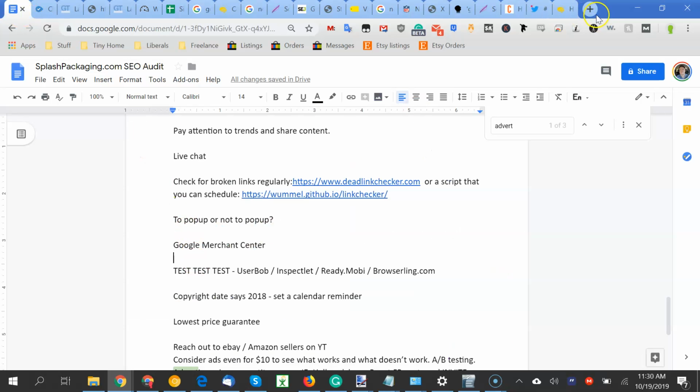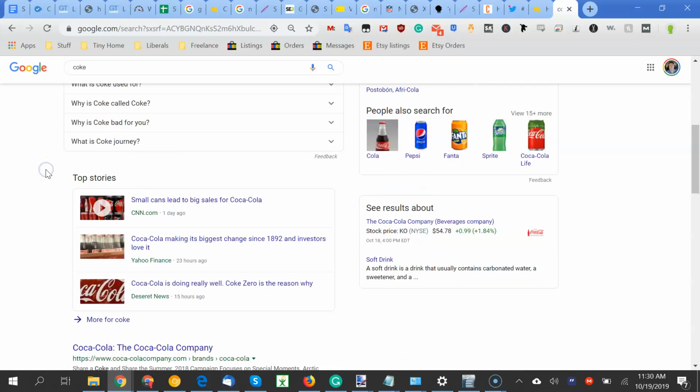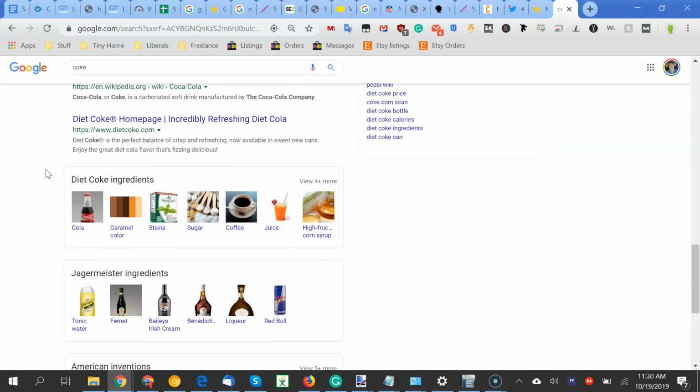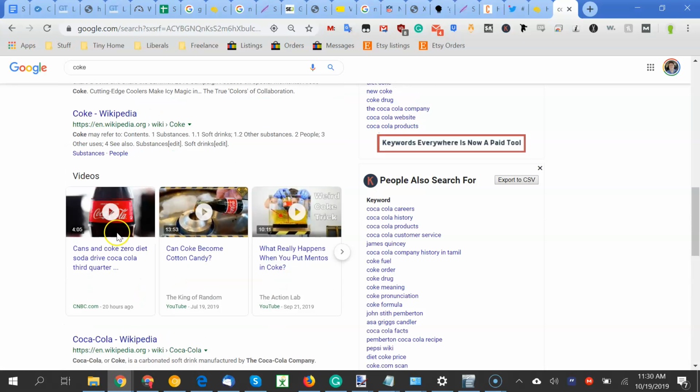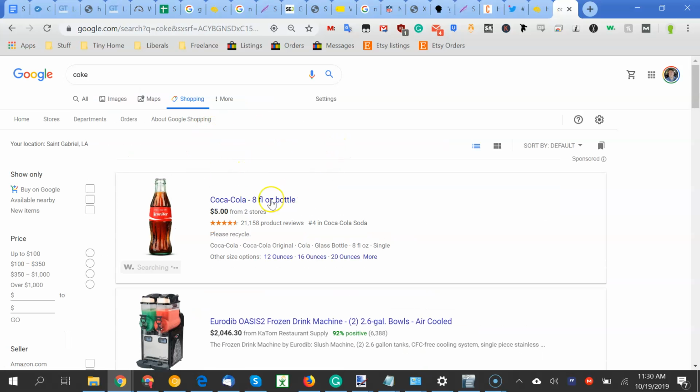Google Merchant Center, most people don't even know about Google Merchant Center, and it's crazy. A lot of times when you search for something, the products will show up here up top where you can buy them, like up here. You want that to happen. Or if they click on shopping, you want your product to show up. So you need to get your product into Google Merchant Center.